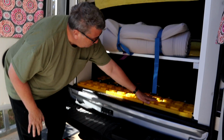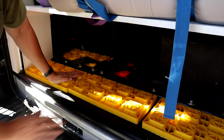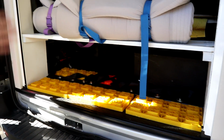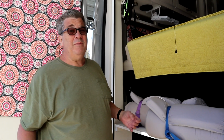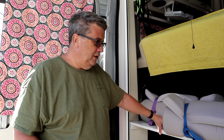And I put leveling blocks in there because there's this metal bar right here. And by putting this in here, it kind of gives it a flat loading area. And in case we do need leveling blocks, I don't really ever use them very much, but if we were at a spot where we had to park in a particular place, like at a campground, and it was really unlevel and it was uncomfortable to sleep, I would use these. But most of the time we're in a parking lot at a Walmart or a Cracker Barrel, and I'll just scout around. I'll do my drive around the parking lot for like 10-15 minutes looking for an ideal spot that's level.